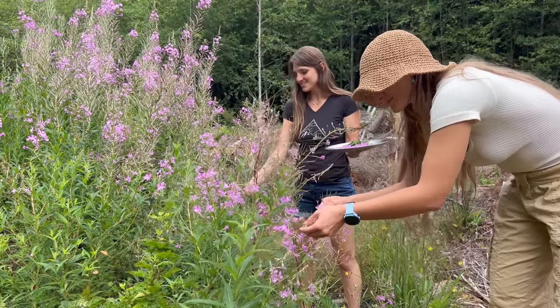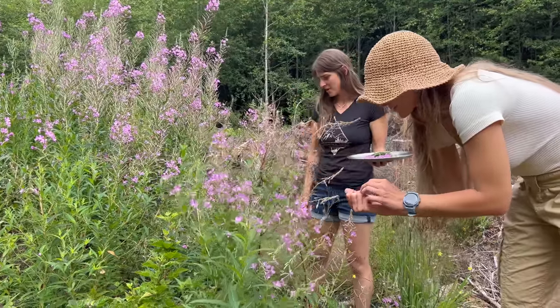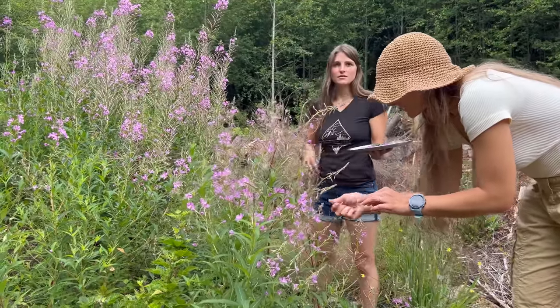Yeah. See if there's enough tannins in it. That's all that matters, is if there's enough tannins to eco print on the fabric. The fireweed is full of bees behind you. Yeah, you can hear them.